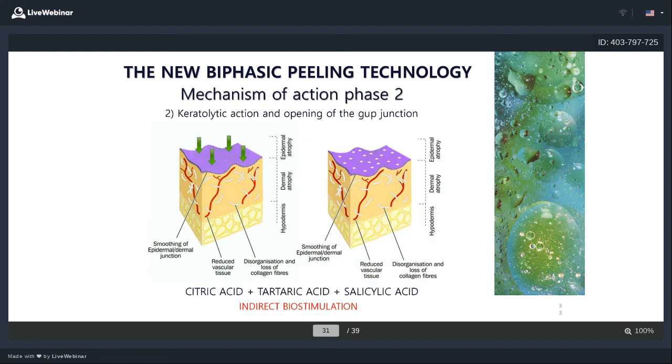The second phase is made by part of the acid compound, because in the mix of acids there are citric, tartaric, and salicylic acid. As we saw before, citric and tartaric acid work like calcium ion chelators, so they remove the binding ions for the cadherins, and the salicylic acid has an action on the gap junction. So we have 2 different ways of opening the way. We create a sort of hole in the skin to carry the biostimulation raw material.